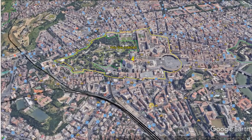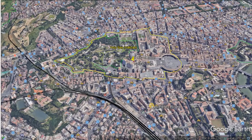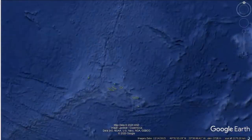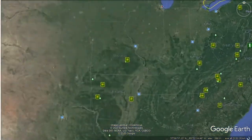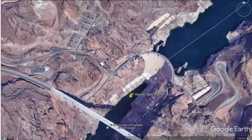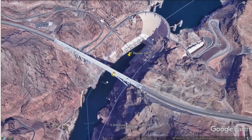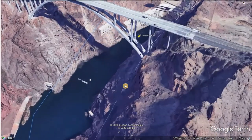Now let's move to our number 7 glorious place that you can visit with the help of Google Earth, the Hoover Dam. You are moving to Hoover Dam. This is the Hoover Dam.